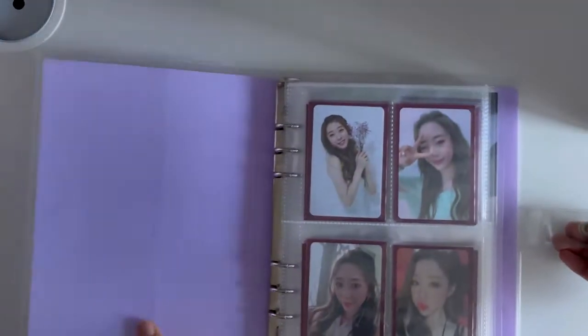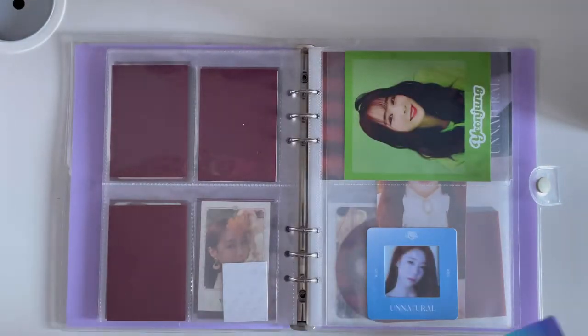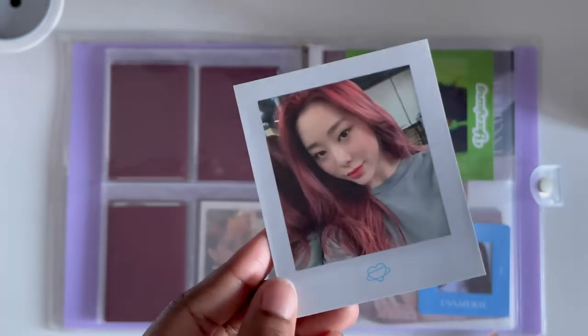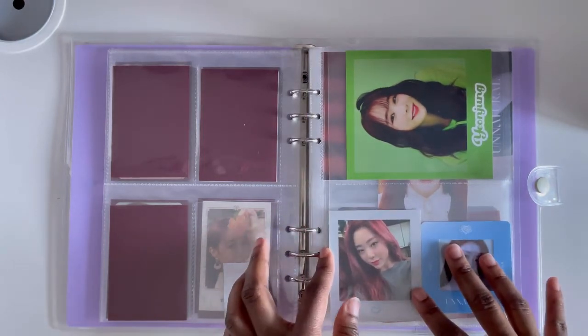Talking about WJSN, I actually have some more things, some bigger inclusions. I already have this. The seller also gave me this ID, which I also already have, but still very nice, thank you. Now I need to find space to put these. I love this Polaroid. Usually I wish this was a photo card because I love this photo, but it's okay. It gets a pass because I love the photo. So she's just going to go in here.